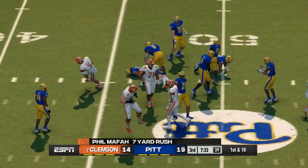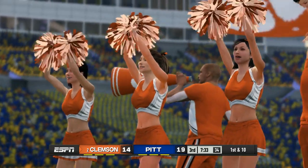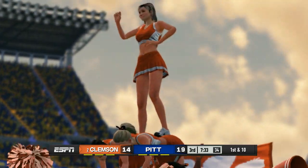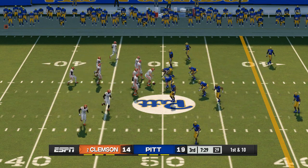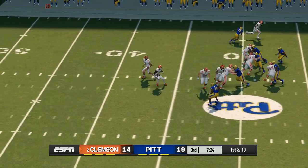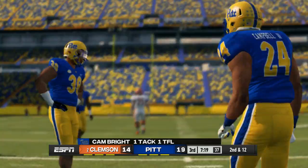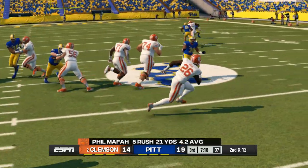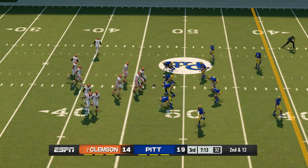And he's tackled after positive yardage. That's a deep seven on the way. First down. Try the right side. Tackle at the 47. It's second down, 12 to go. Ball on the 47.